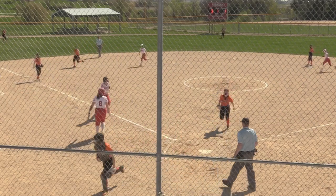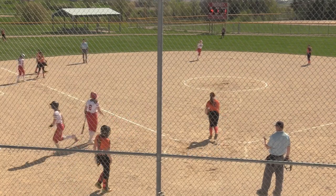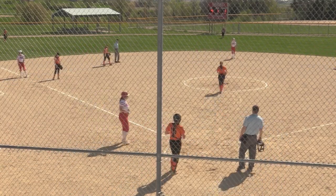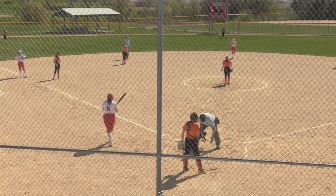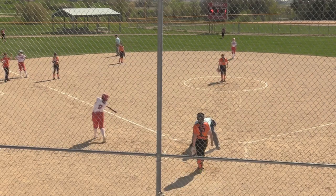Grass takes one low, and the ball is past the catcher, and sliding in with the run is Hannah Nelson. Runners move up a spot, second and third here now. Grass still with a shot here at an RBI or two.